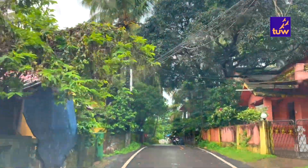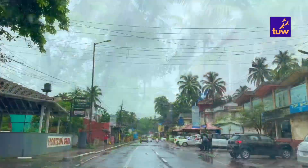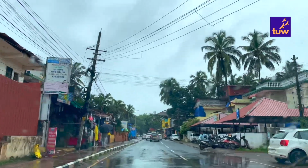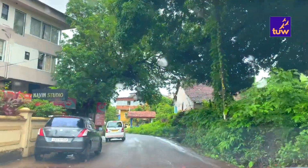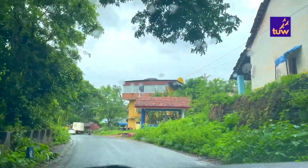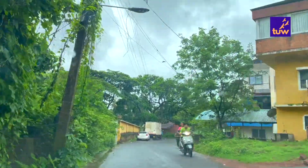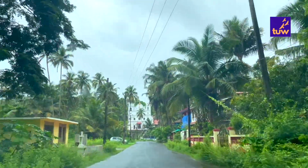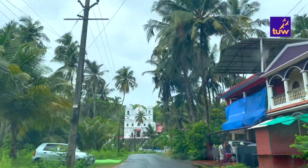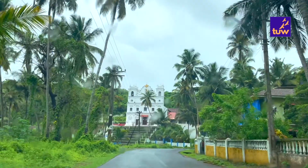Next, we headed towards the Reis Magos Fort. Reis Magos Fort is one of the oldest forts in Goa and one of the first forts built by the Portuguese, and it still stands today in all its majesty. The white building structure that we are approaching is the Reis Magos Church, and right next to it is the Reis Magos Fort that we will be visiting next.